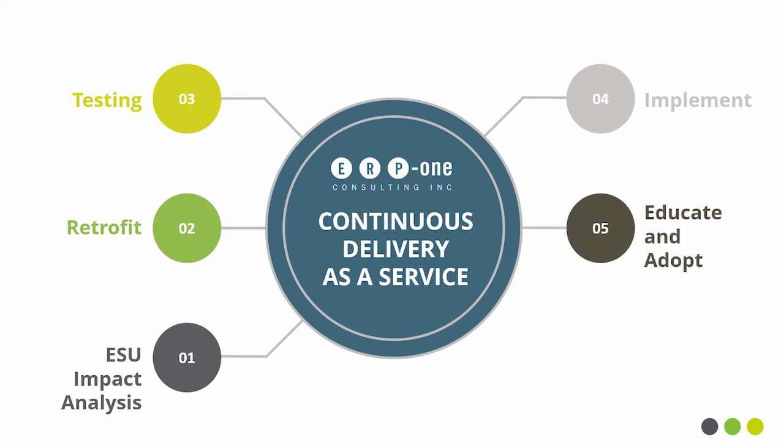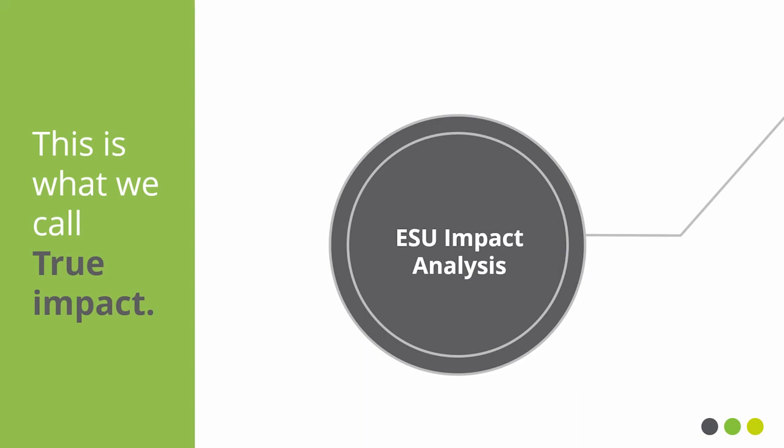And finally, a big point here around educating and adopting some of the new functionality that's out there. Said it before here, we don't want to just put this code in and just say, okay, great, we're compliant now, we're up to date. We want to be able to take advantage of some of that new feature and functionality. And so going through, educating your user base, adopting some of that technology is actually a really key factor as part of the whole continuous delivery process. So again, the impact analysis at the beginning, we've got some methodologies in there and an approach that can really help identify what the true impact is to your organization.